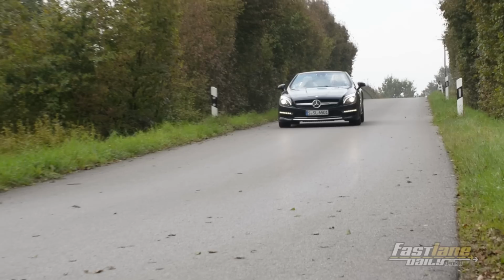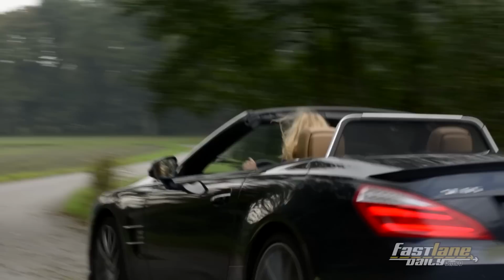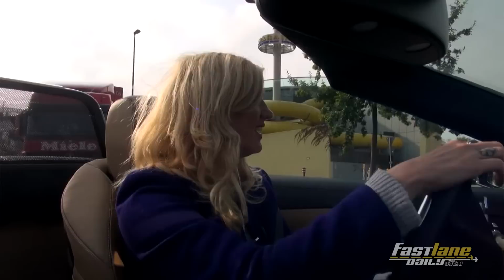First of all, I have to tell you to be careful when you depress the throttle, because this little beast here, this tiger, just wants to jump away. This is like the first thing I've learned and realized. Just be careful.